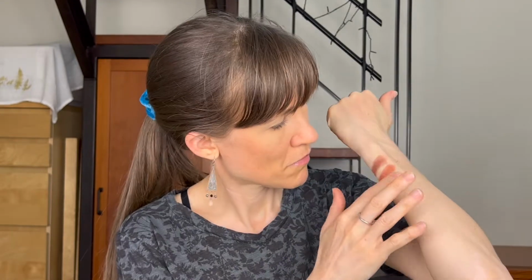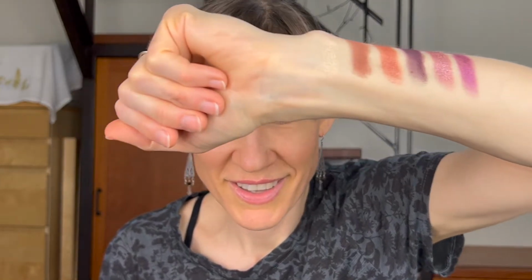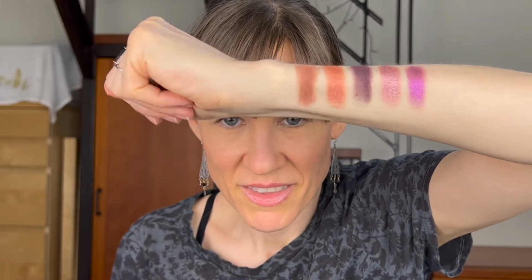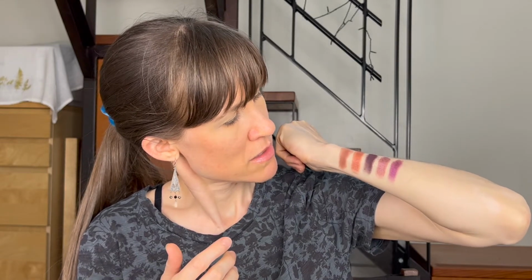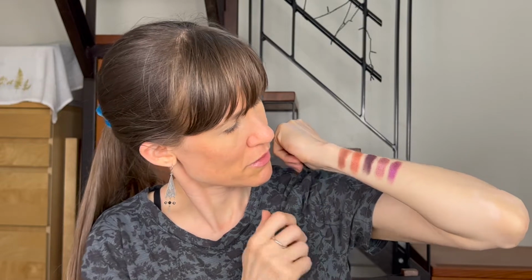So I'm just going to swatch these. They do feel really nice. You can barely see that first one. There we go. It's a nice palette. It's sort of cool and warm. There are 3 cool tones and 3 warm tones, which is interesting.